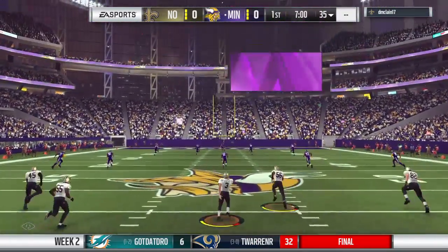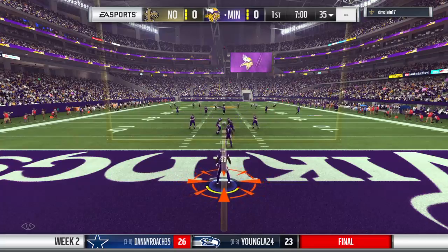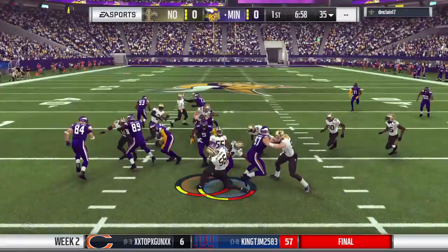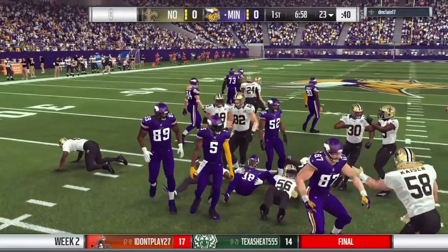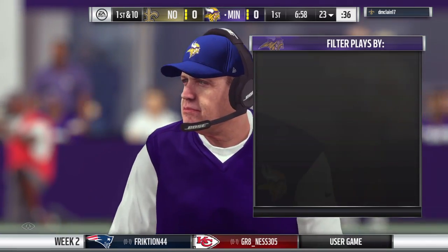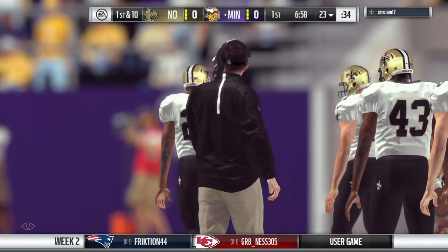All right, Larry, it's one of the new jewels of the NFL, no doubt, as you get a look inside U.S. Bank Stadium here in Minneapolis. Tonight, we wrap up an intriguing Week 2 with a good Monday night matchup between the New Orleans Saints and the Minnesota Vikings.